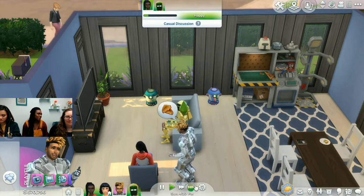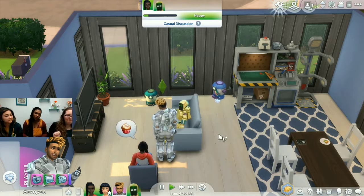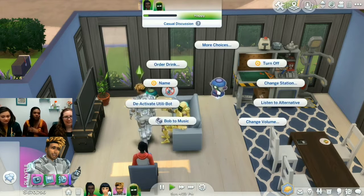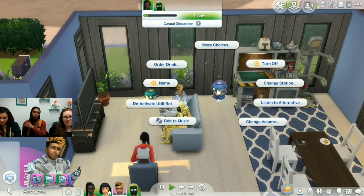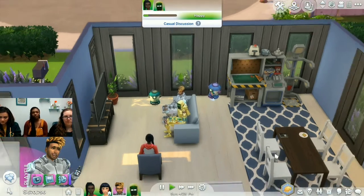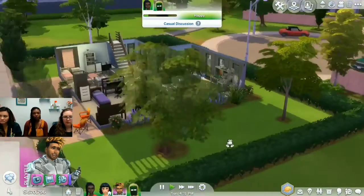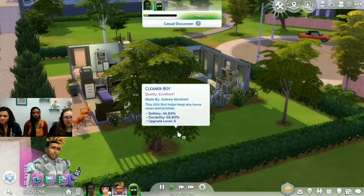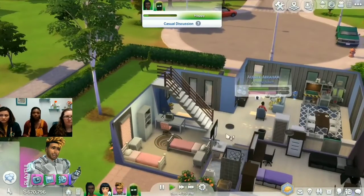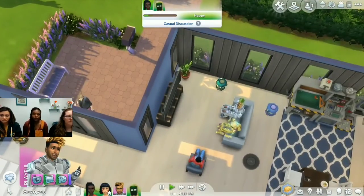The party bot is my favorite. I know, it seems like the most appropriate. When you activate the party bot, it'll play music, Sims around it will dance. You can also get food from the party bot, it's pretty cool. The gardening bot is super useful. If you have a huge garden and your Sims really don't have time to maintain it, the gardening bot will actually go around and it will weed, water, like basically take care of your garden, and the only thing that your Sims will have to do is harvest the fruits of its labor.